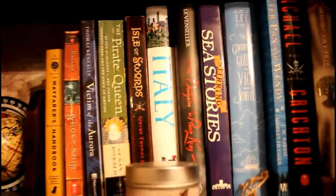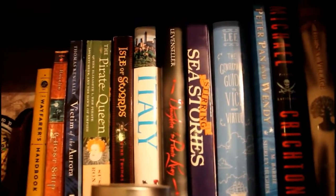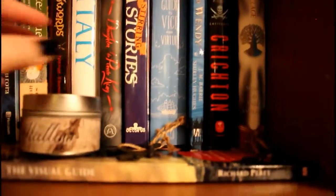A lot of my books, I will tell you right now, are books that I just found at the thrift store and I thought might be interesting. So if they're kind of random, that's why.